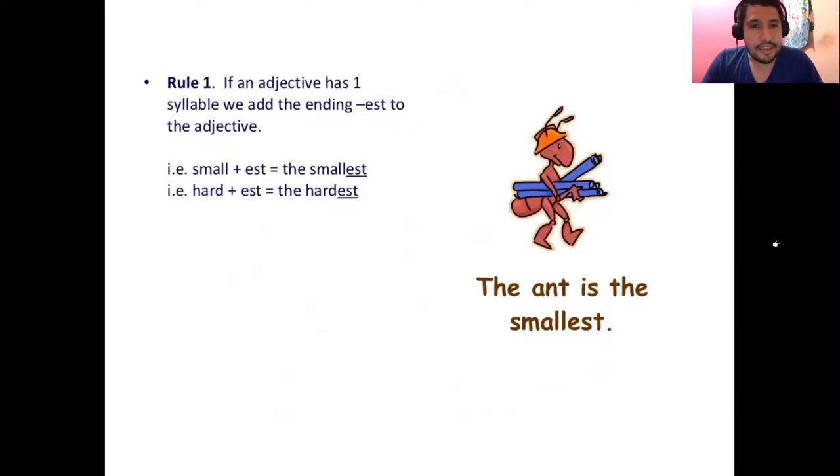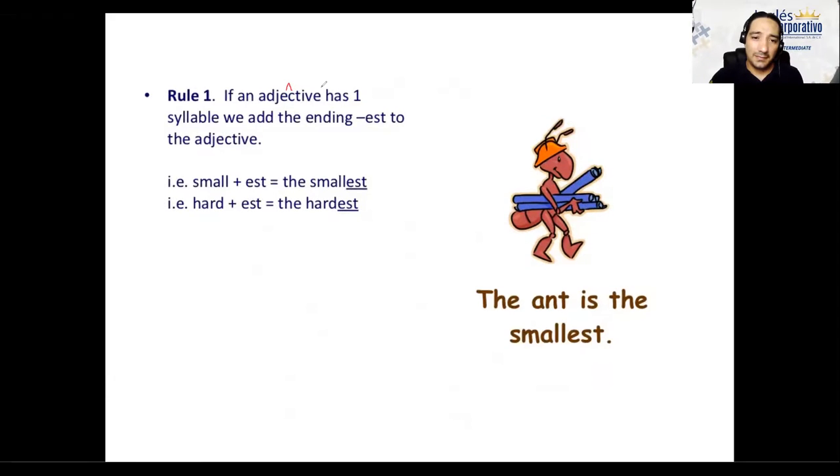Rule number one. If an adjective has one syllable, we add the ending EST to the adjective. Small plus EST equals the smallest. For example, hard plus EST equals the hardest.